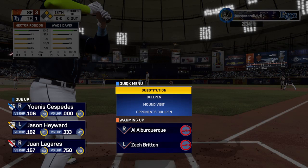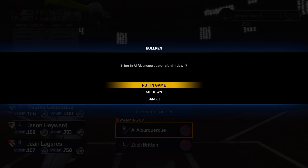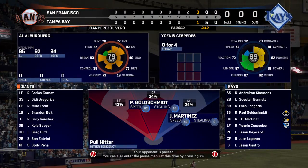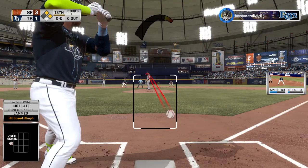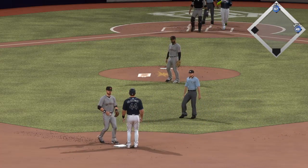Here's the left fielder, Yoenis Cespedes. 0 for 4 with a strikeout thus far. Albuquerque is out from the bullpen. And now pitching for San Francisco, number 77. Now a pickoff play at second. Runners back.